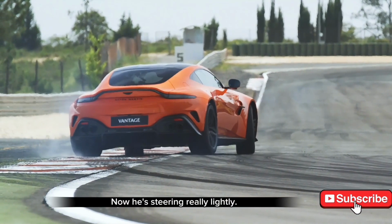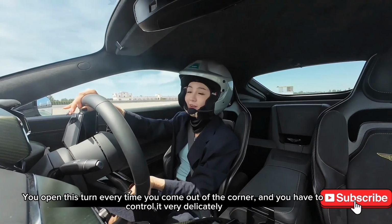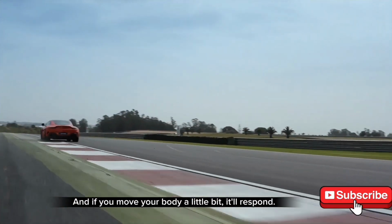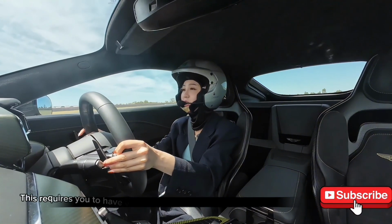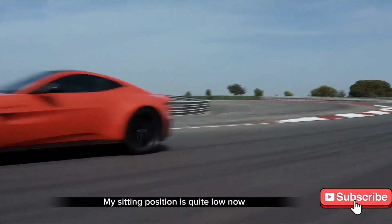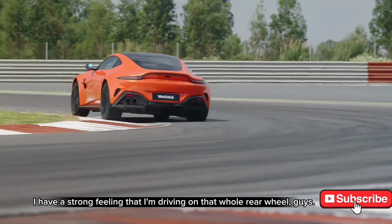Now it's steering really lightly. Every time you come out of the corner, you have to control it very delicately, because it's very, very sensitive. And if you move your body a little bit, it'll respond. This requires you to have very, very accurate control of the steering yourself. My sitting position is quite low now. I have a strong feeling that I'm driving on that whole rear wheel, guys.